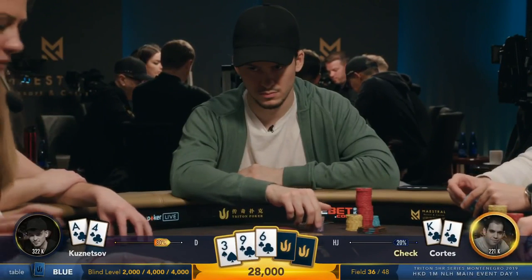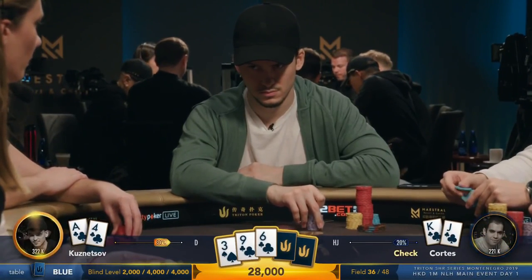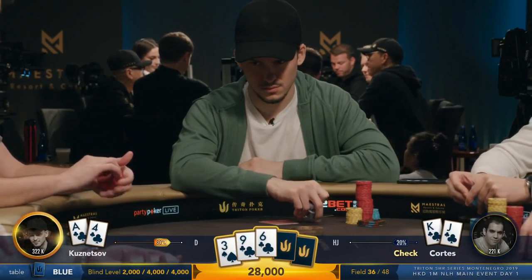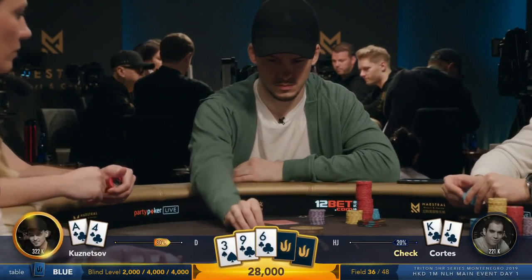You're in a 3-bet pot, you flop top pair, turn trips, and you only lose two small streets of value. You don't have time to do anything on your phone, you're just putting it away and just always in the game, always focused.